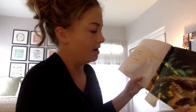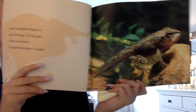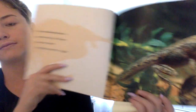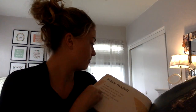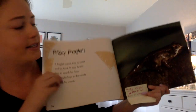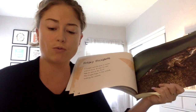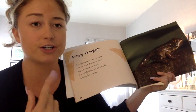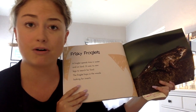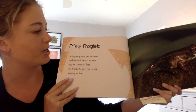Great job. Okay, then it becomes a froglet. Look how cute he is. You see? He's starting to look more and more like a frog. Frisky froglets. Ooh, friends, I wonder what that word frisky means. Frisky. Friends, the word frisky, my turn, your turn, frisky. Frisky means playful and full of energy. So a froglet must be playful and full of energy.